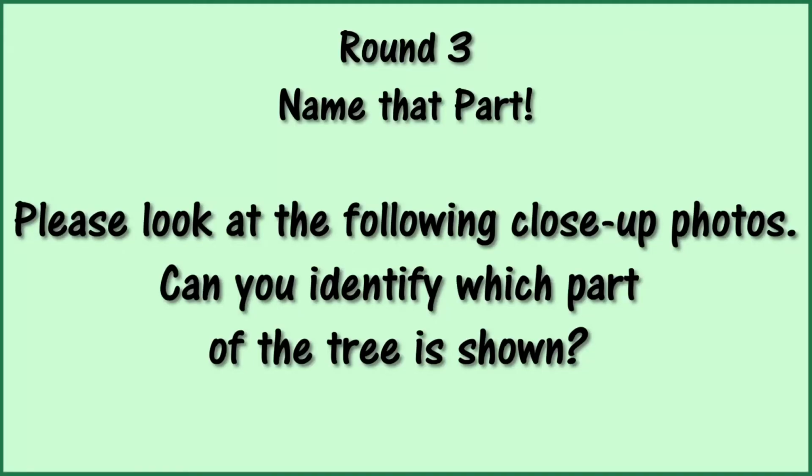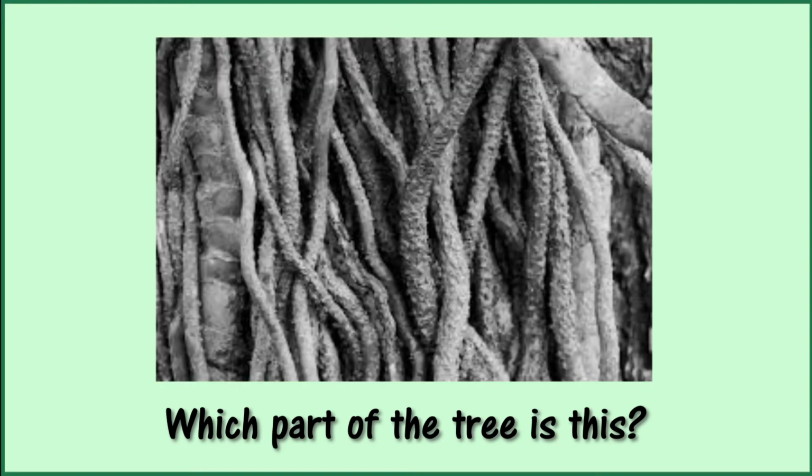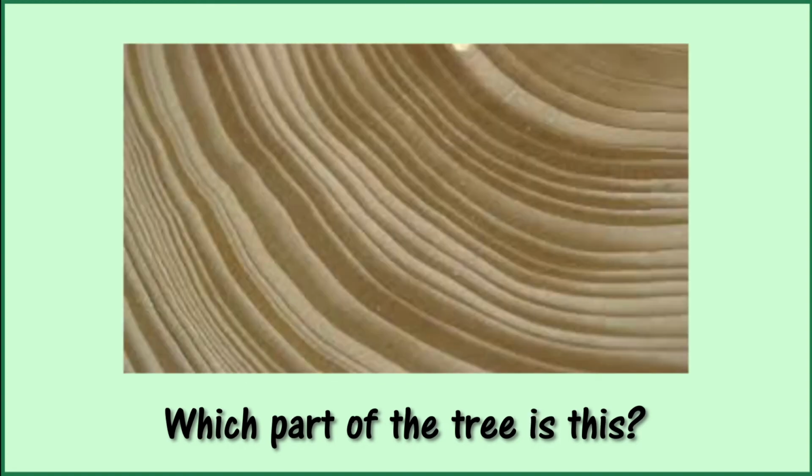Round 3 is the Name That Part round. What on earth is that? Can you tell which part of the tree is shown in the following close-up photos? Photo number 1. Photo number 2. Photo number 3. Photo number 4.